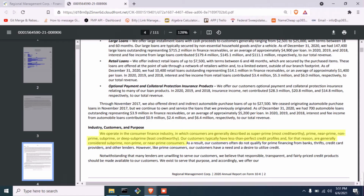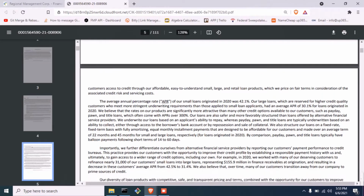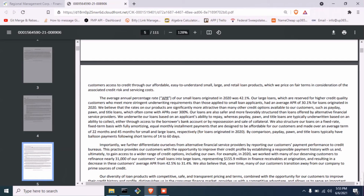Our customers typically have less than perfect credit profiles, and for that reason are generally considered subprime, non-prime, and near prime consumers. And from here, I want to see what kind of protections the company had in place for lending out money to those that don't have the greatest credit. And that's the next thing that I searched for when I was looking at the report and reading through it. Now, when I scroll down a little bit further, you can see, okay, here are some of the protections.